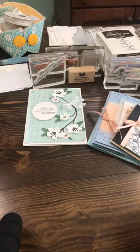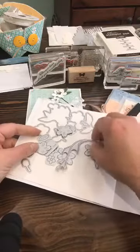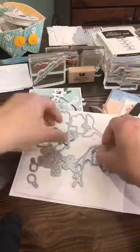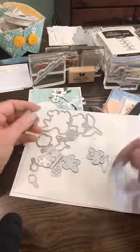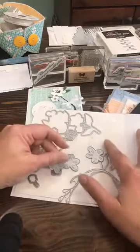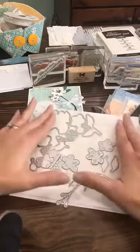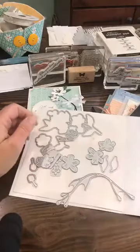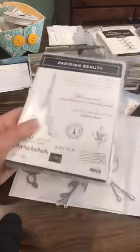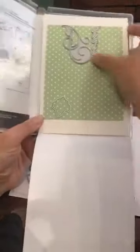Now I don't have these dies on magnetic sheets yet. I have to go back to Michael's and get more magnetic sheets for my dies, because I don't really like them being on the sticky tape. That's how they come. I like putting a magnetic sheet down and then covering it with designer paper. I'll show you with the new stamp sets, the dies can fit right in here.